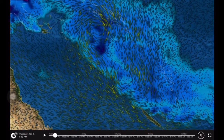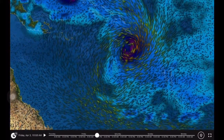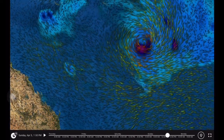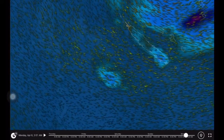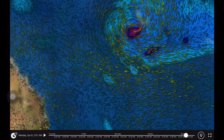And this is the ECMWF model. I think it's handling the development of this pretty well, actually, moving just along the Solomon Islands here, eventually off towards the east, towards the Caroline Islands, and you can see that moisture flow pushing in and eventually skirting the northern areas of New Caledonia. Noumea, obviously, is the more populated city within this chain of islands here on the southeastern tip. You'd be seeing those winds wrapping around.